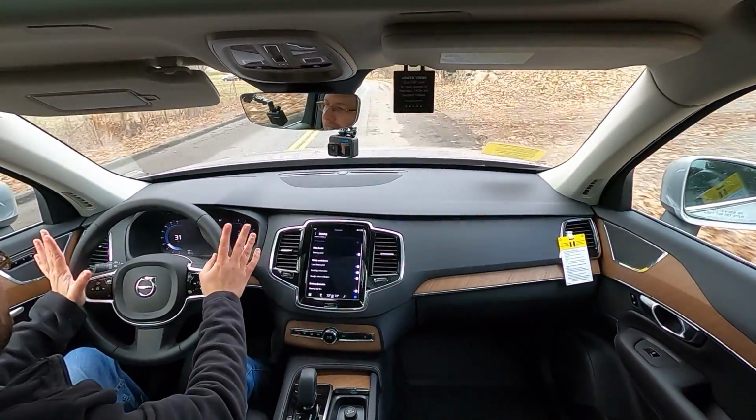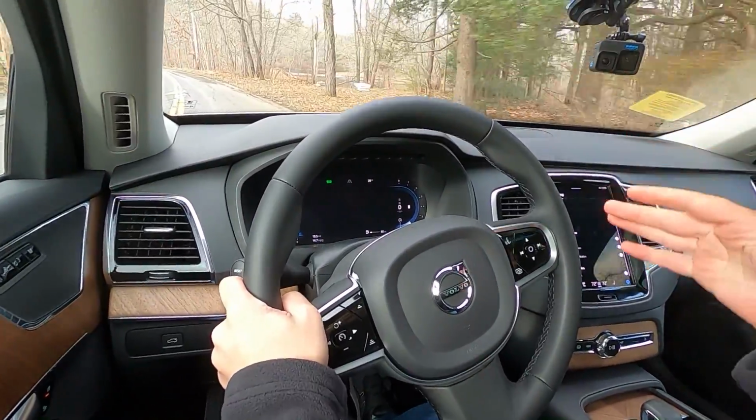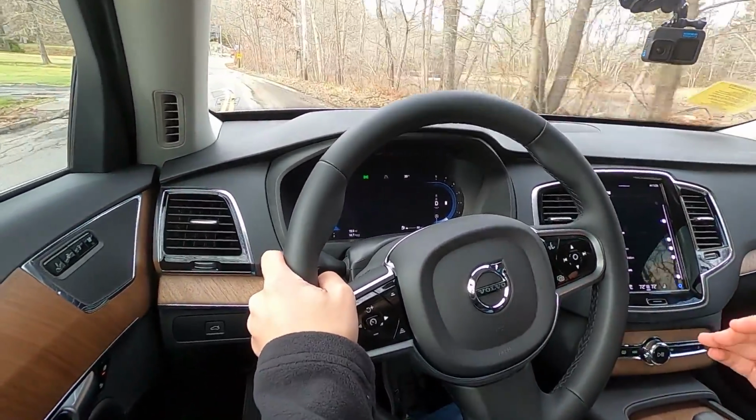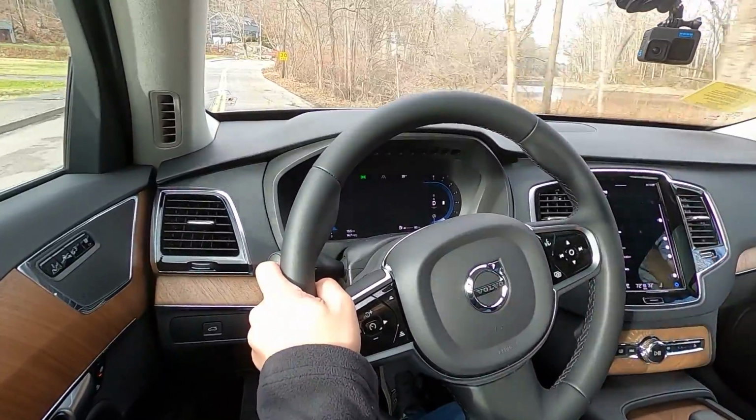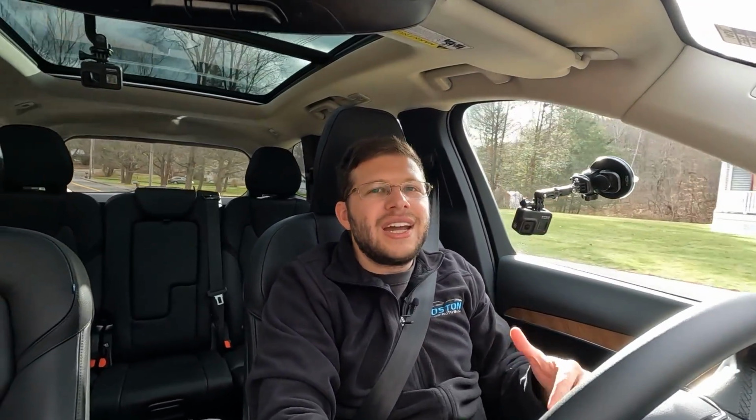So I think ultimately, if you are looking at buying a vehicle in this price range at around $60,000, you're not looking for aggressive driving dynamics, you just want something that's really comfortable, upscale, and premium, while also having some modern day technology. I think that's where the Volvo XC90 is at its best. It's an all-around great crossover.